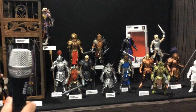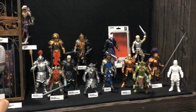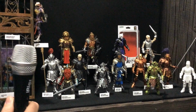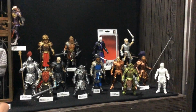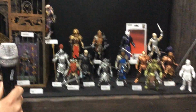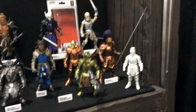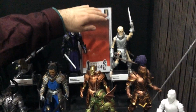What we wanted to do with this line is a very open world fantasy line. We felt like there just wasn't really anything out there right now that had this open-ended line that you could jump into. If you're into dwarves, orcs, skeletons, vampires, knights, there's something here, hopefully, for everybody. And if you take a look here, we've got a couple of our skeleton figures.